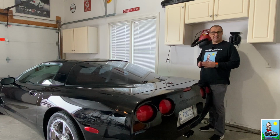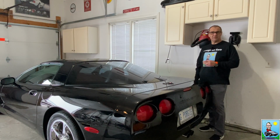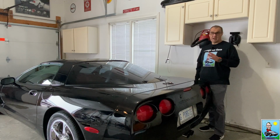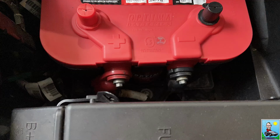Now, the fourth thing that I like to check on my vehicle before I take it out of winter storage is I check the battery, lights, and turn signals. I know I mentioned checking the battery for leaks in step 1, but if you took your battery out of your car during the winter, make sure that you charge it before you put it back in the car. If you had it on a good quality tender, you should be all set. This is also a good time to double check the terminals for any corrosion and clean them up if necessary.